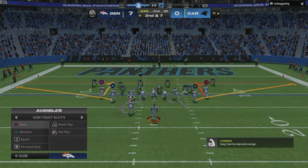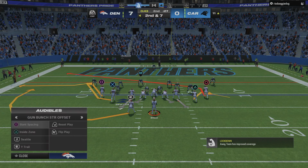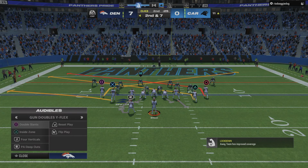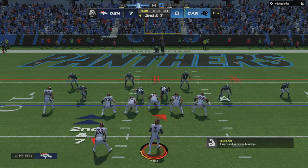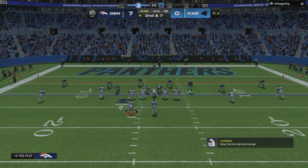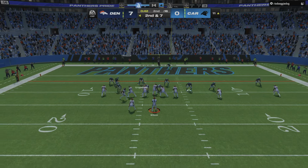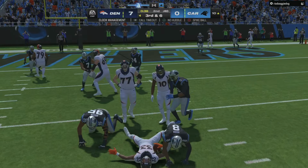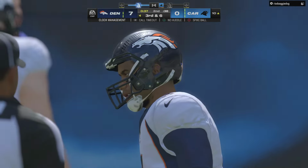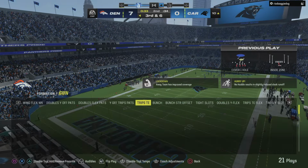They'll come up 2nd and 7. Now Wilson changing the play. And they'll bring Judy in motion right. Williams going to get it again on 2nd down, and he's stopped immediately there. No gain on the play, so they're left with a 3rd down and 6.